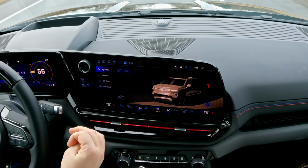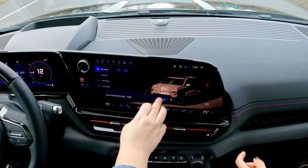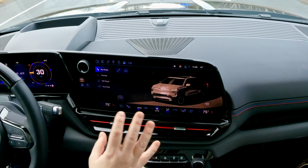There's the single pedal driving. Now it's off. Now it's on, and you can set the level here: normal, high, and off, and you can set it to show on the home screen. But it's not easy to find, right?